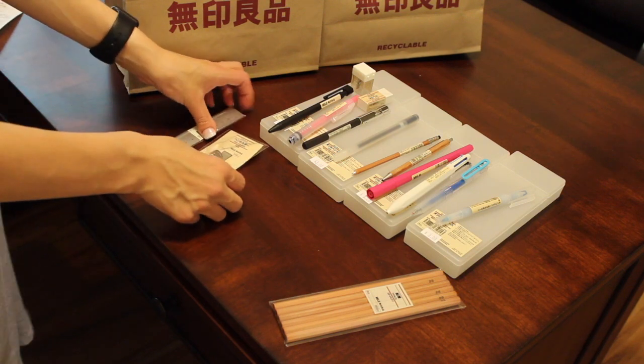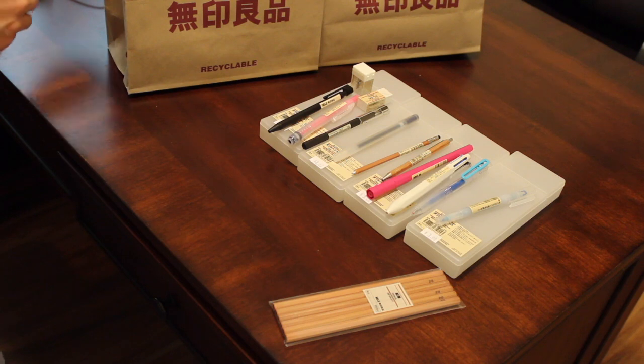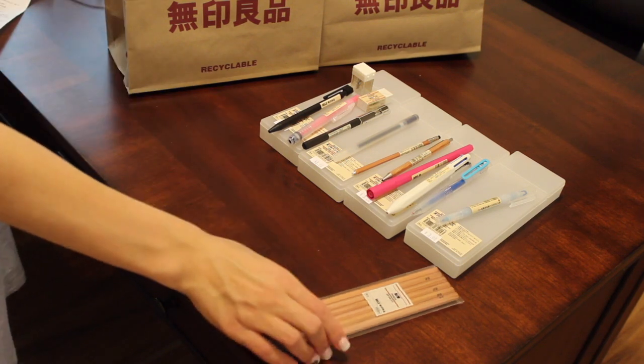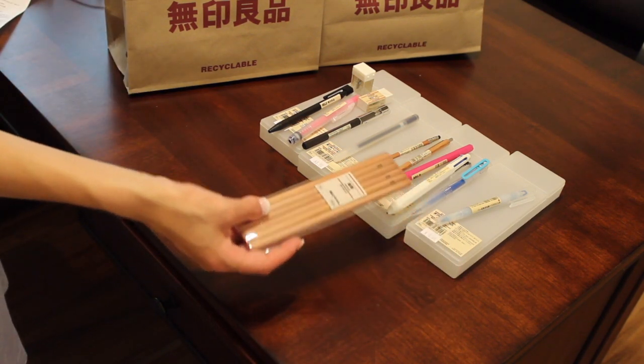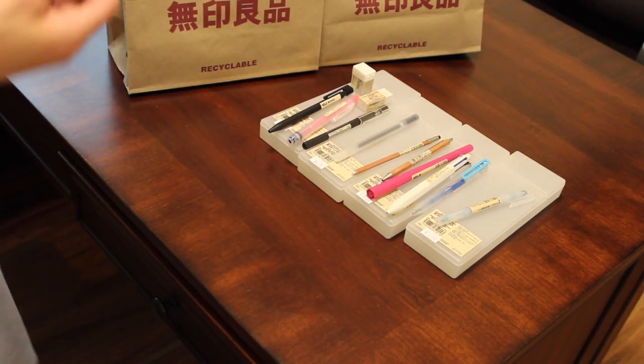So I got these two items because I just needed some new ones. So that was good. I'm so excited to go to the Muji store, mind you. I've always wanted to go, especially since I became into getting more pens and things like that.